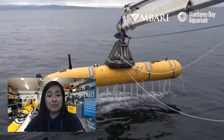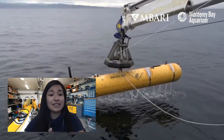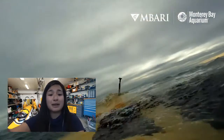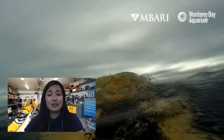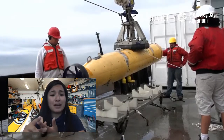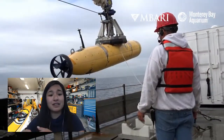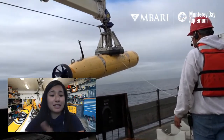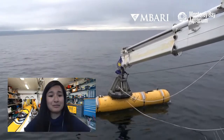On the boat, we have a boat's crew, we have the scientists, it's a whole day thing, and they're only able to go to a certain amount of locations. Whereas now we have this AUV and it only takes 3 people to launch the vehicle. You have the boat operator on the small boat to tow the AUV out into the canyon, and the 2 AUV operators. And then we drop it off and come back home.